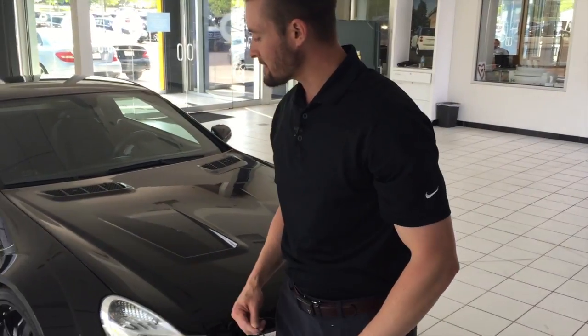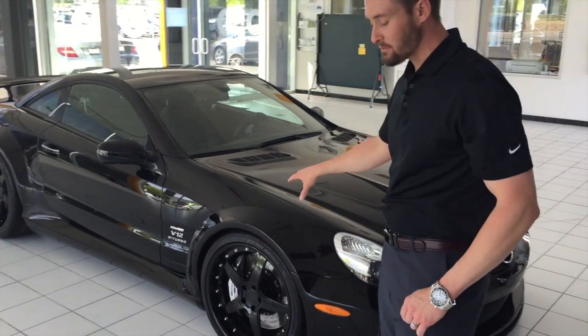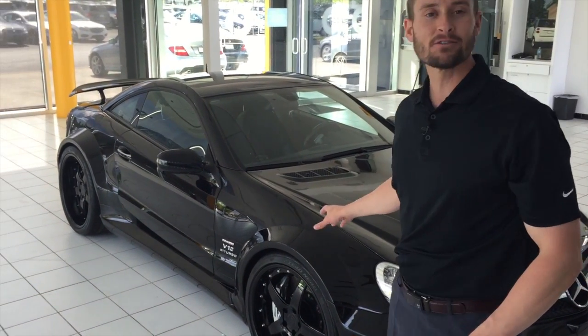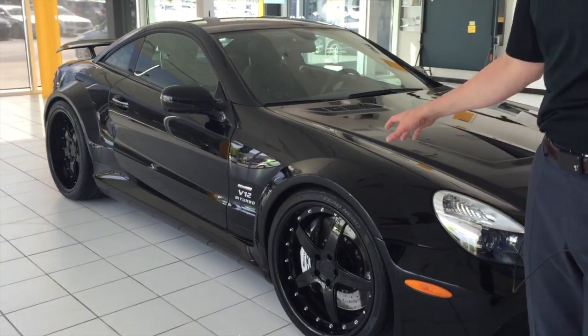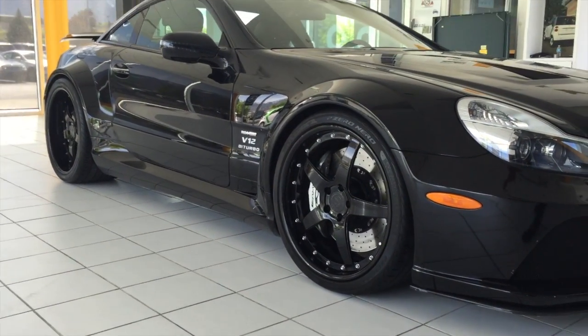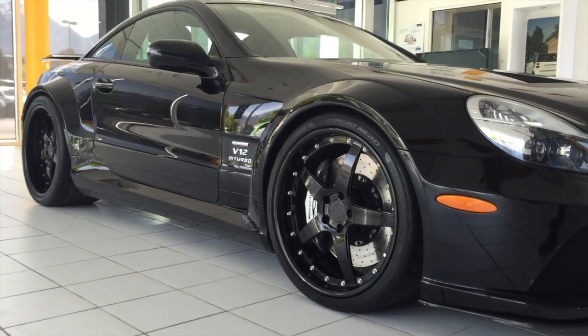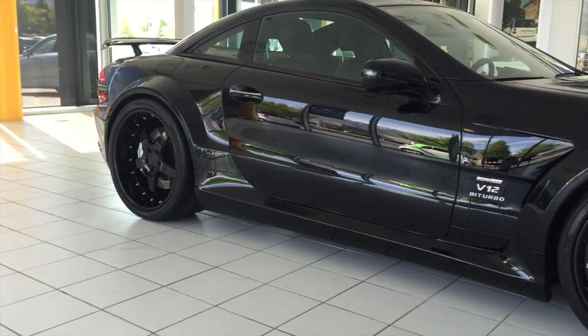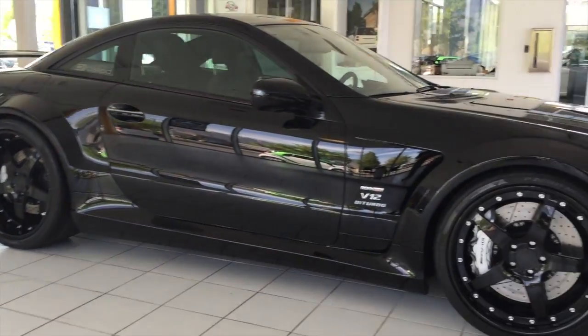As we come around to the side, what we're going to notice is this SL65 is actually going to have wider front tires than most super sports cars have on their rear tire. This is going to run a 265 in the front on a 20. We're going to run a massive 325/20 in the back. Now, these are going to be ceramic brakes. They are fixed.